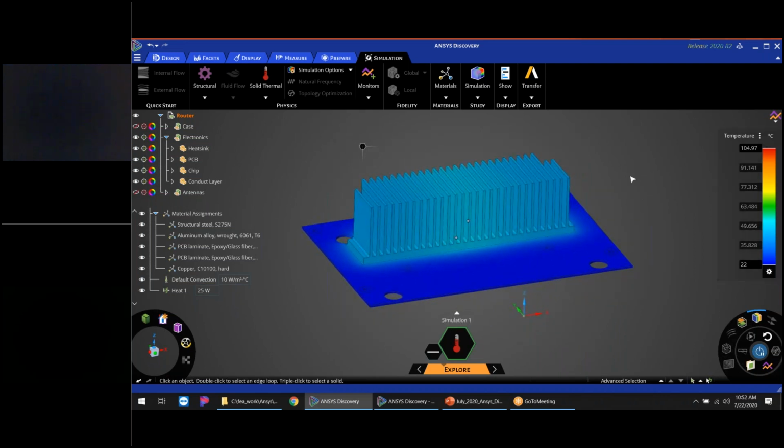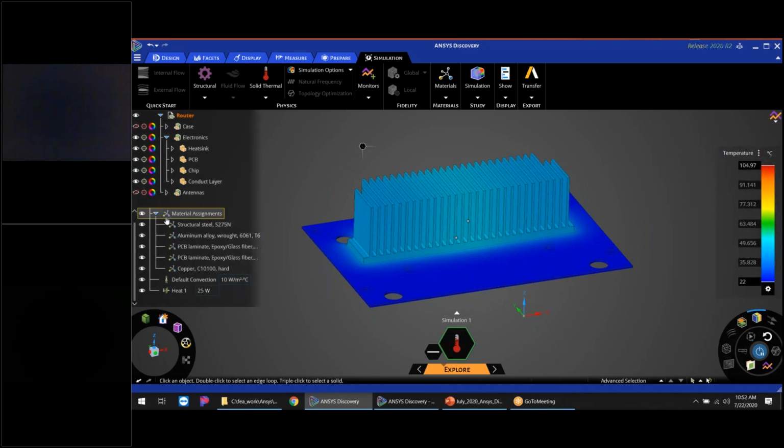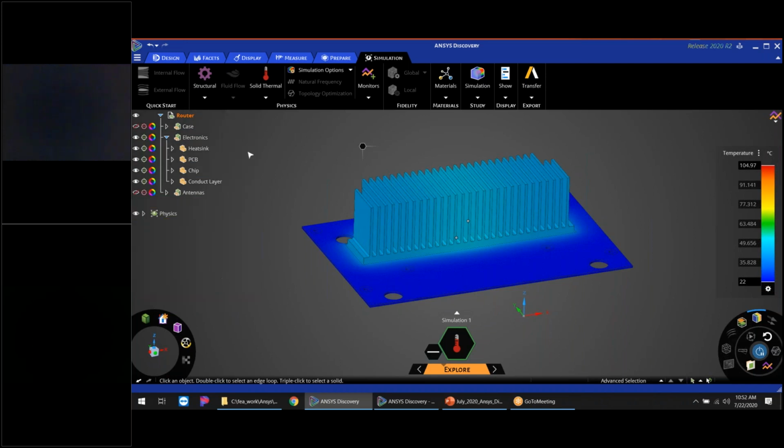Another thing that we have in the display here is everything is going to be movable, so it's very customizable. You know, I can take my physics and I can kind of slide this up. I can slide up the router or the model tree here. But in the upper right-hand corner, I've got my monitor, and think of a monitor as basically a sensor, right? So think of this as a temperature probe that I put on my assembly.